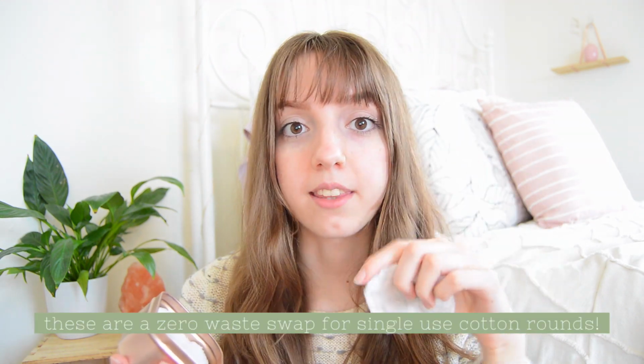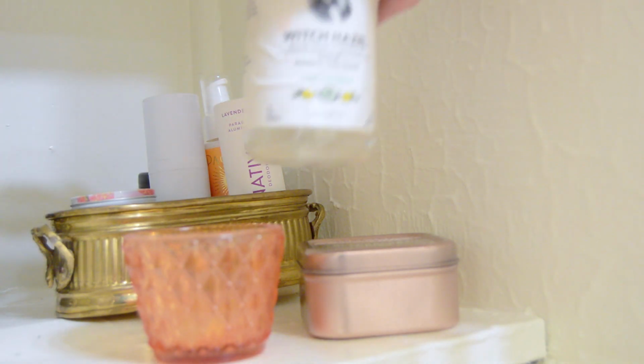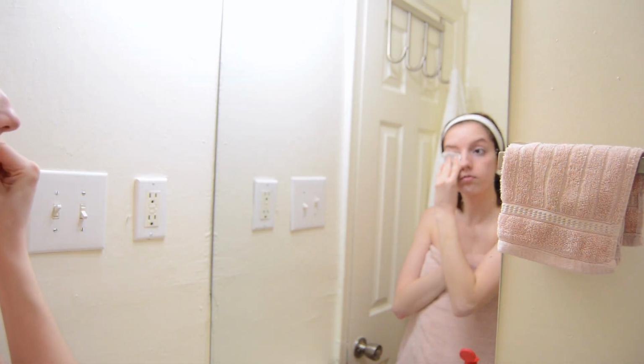So I just have a set of these little cotton things. I got these from Package Free Shop, so I'll link them down below for you all, and I'll put links to everything else if I can find it. Just put a little bit of witch hazel on them and use them to take off my makeup. And as you can see, I just have them stored in this old candle jar that I cleaned out, so I didn't even have to buy one of those fancy wooden stands, which I love.